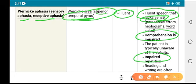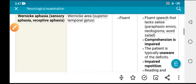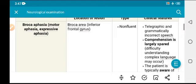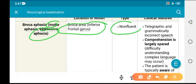Reading and writing are severely impaired because there is no comprehension. Coming toward Broca's, this is motor, or expressive aphasia, the lesion is in the inferior frontal gyrus, and this is non-fluent. Comprehension is spared over here.